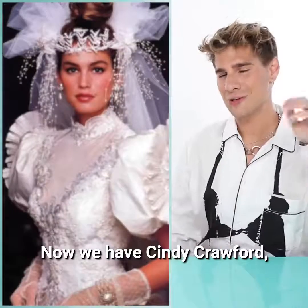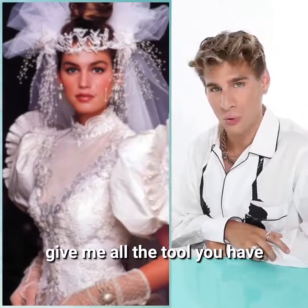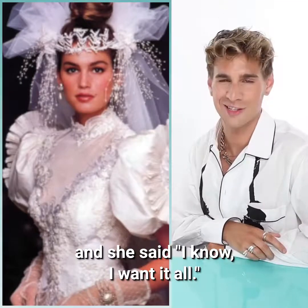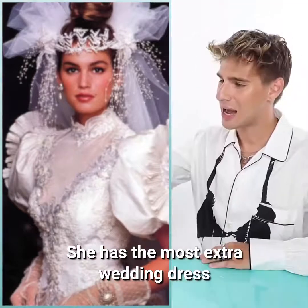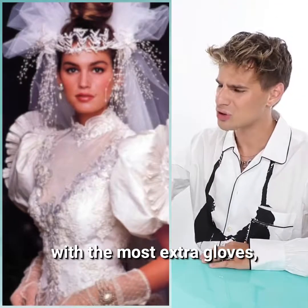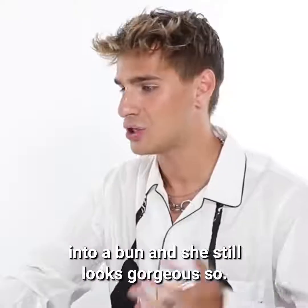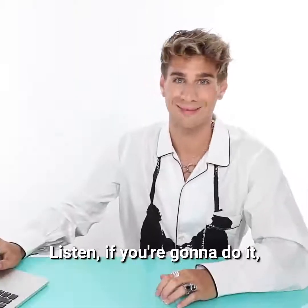Now we have Cindy Crawford. Give me all the tulle you have in this fabric store. And they said, but that's a lot of tulle. And she said, I know, I want it all. She has the most extra wedding dress with the most extra gloves and extra jewelry, extra veil, and then her hair is just thrown up into a bun. And she still looks gorgeous, so listen, if you're gonna do it, you might as well go all the way.